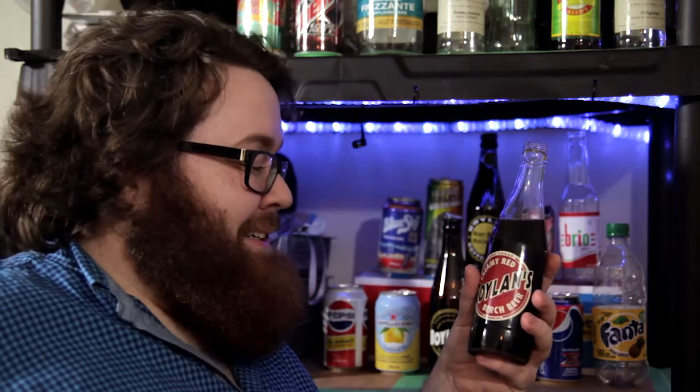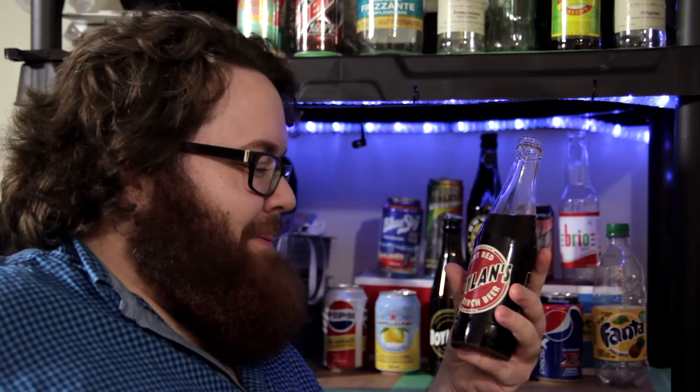So if you're not a fan of root beer, you want to know what all the fuss is about root beer, but you don't want to drink a hardcore one yourself right away, this would be a good intro to root beer or birch beer because they're very similar flavors. It's quite good. I prefer it a little more strong, but I certainly wouldn't call it bad.